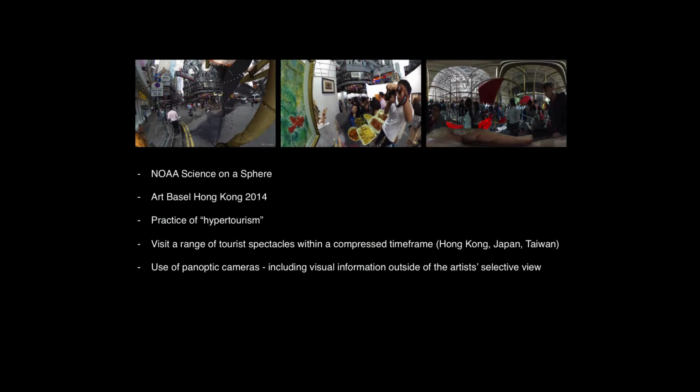Okay, and from those inspirations, we have been collaborating and engaging in what we're calling a practice of hypertourism, which involves visiting a range of tourist spectacles within a compressed time frame. And again, in this case, it was these three places: Japan, Hong Kong, and Taiwan. And we're using panoptic, omnidirectional cameras that correlate to the Science on a Sphere. So essentially, if you can imagine a camera that makes spherically shaped photographs, and very interestingly includes visual information outside of what we normally think of as the camera vision or the framed view.